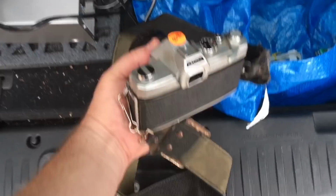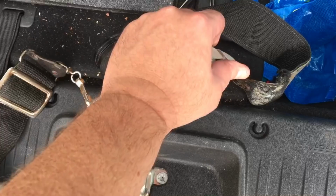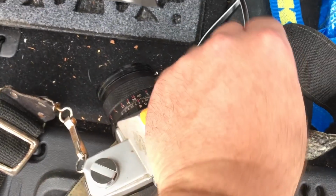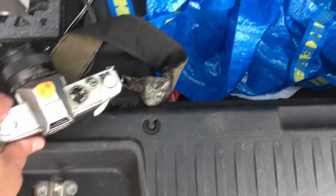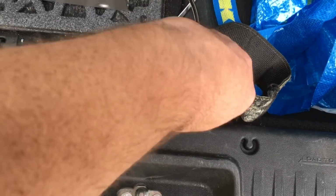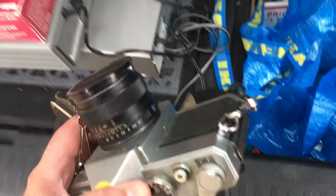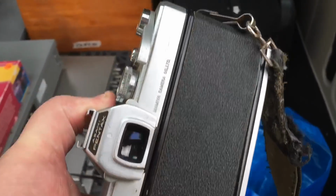It says Japan. Now as far as the operation, I almost drop it. Well, I did drop it, but it was padded. As far as the operation of the camera, it winds, and then I can hear that. So I'll play around with the speeds and see if that changes. We'll see. It's going to be a sold as is kind of thing. I'm not going to film test it.